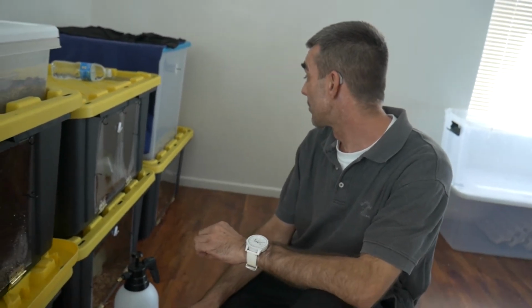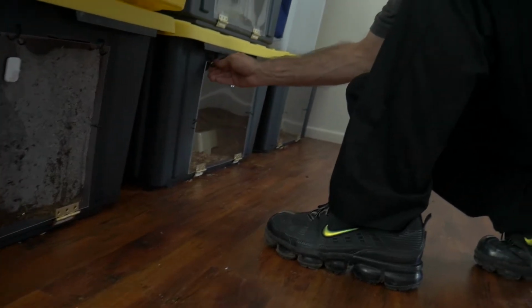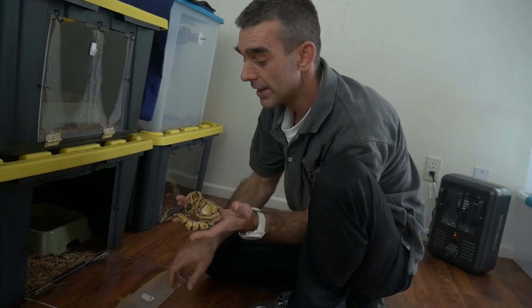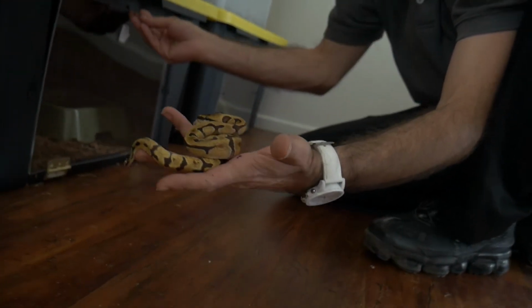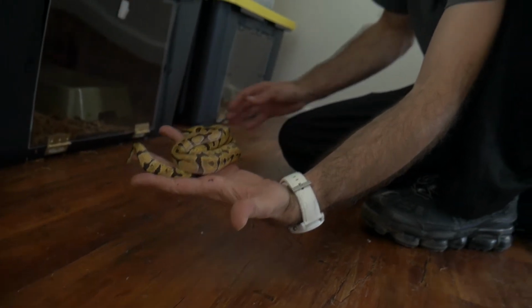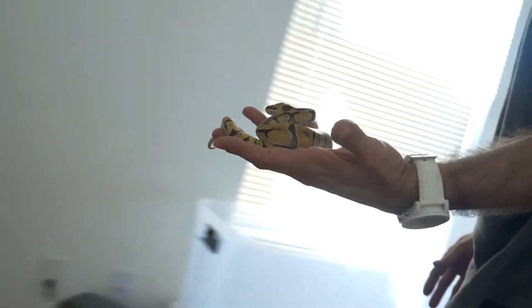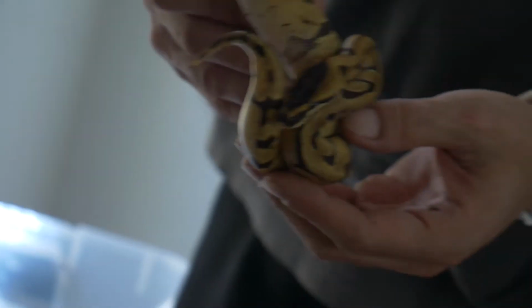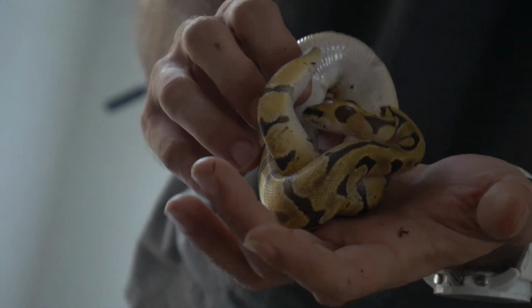And the next one that we're going to feed, we're going to go down here and feed this inchy ball python. This is a super inchy female ball python. She's really pretty. I love her patterns and colors. So we'll go ahead and get her over here. Really pretty belly.